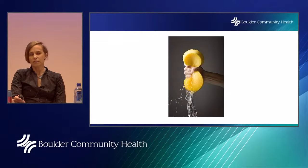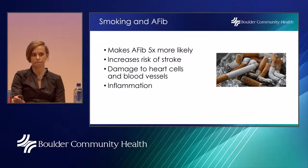I like to think of this epicardial adipose tissue like a sponge. It's just sitting on top of the surface of the heart, dripping these inflammatory chemicals onto the heart and causing damage and resulting in atrial fibrillation.